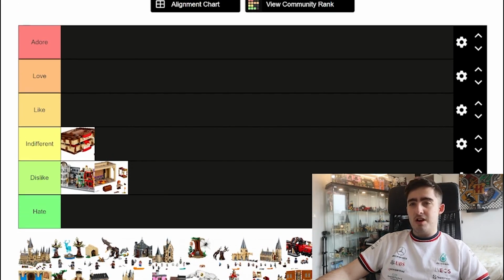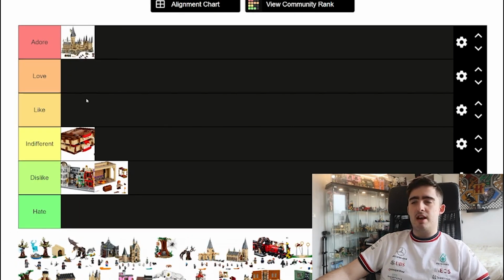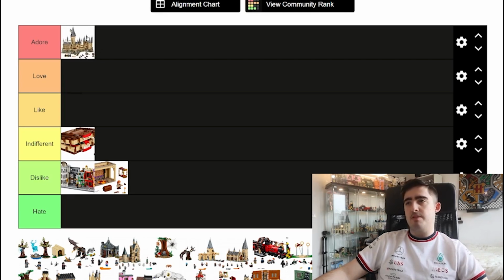The Hogwarts Castle has to go in adore. It has to be, if not the best LEGO Harry Potter set ever made. Ever. It's absolutely wonderful. And right now you can actually get it on sale for £70 off, or about $100 off in some toy stores. It's on sale at Smyths, I believe, in the UK.